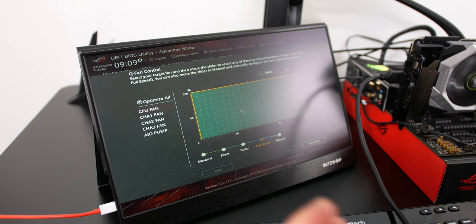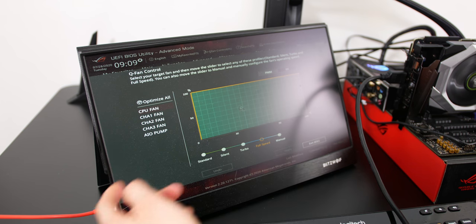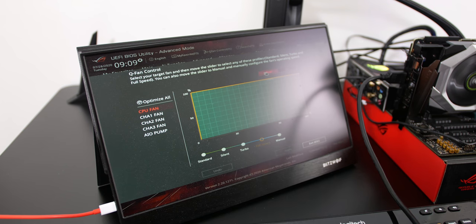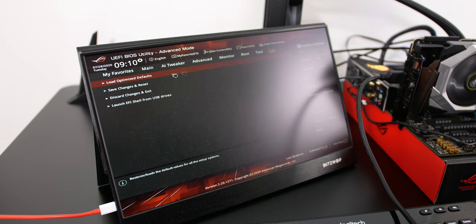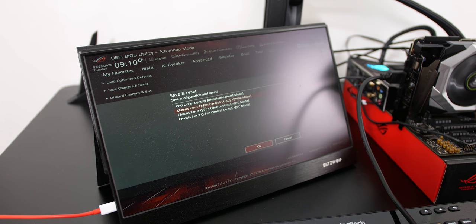Okay, so I went back into BIOS and I went to fan control, F6 in the BIOS. So let's change this to PWM and set a fan curve. We can just make it standard, so it's a little bit quieter now. Chassis fan, let's just check these, make sure that they're all fine. And okay, AIO pump, I guess we'll just leave it. And exit, save changes and reset. Click OK.